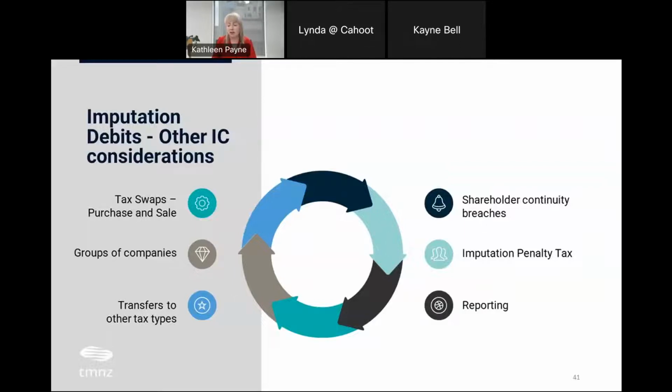Transfers to other tax types. One of the advantages or benefits, I guess, of holding funds in the pool is that if they've been deposited funds, they could be used for other tax types. So normally tax pooling applies to income tax. You can only use tax pooling for other tax types normally when you have a reassessment of that tax, so GST for instance, and there's an increased amount of tax and you buy that. Obviously, if you're doing that for other tax types, it all sits outside of the ICA.